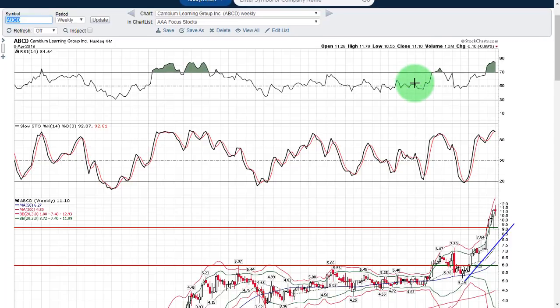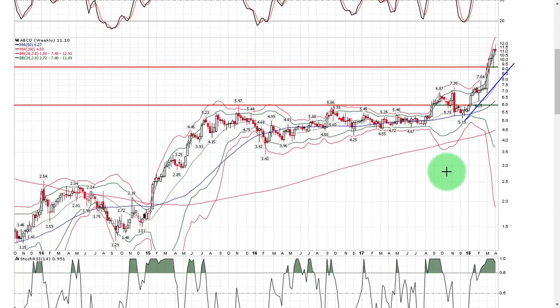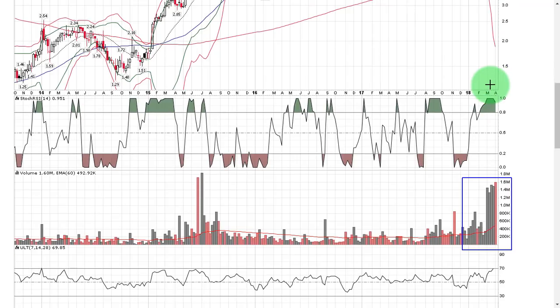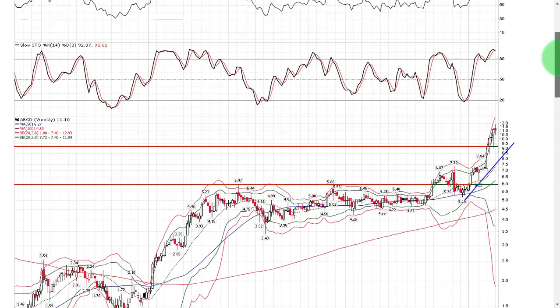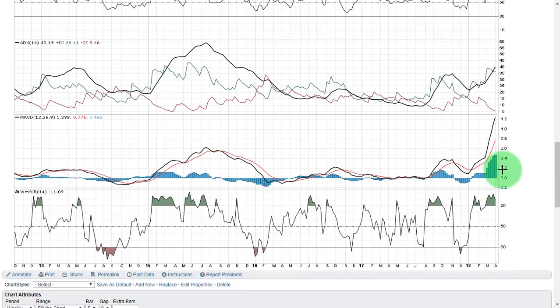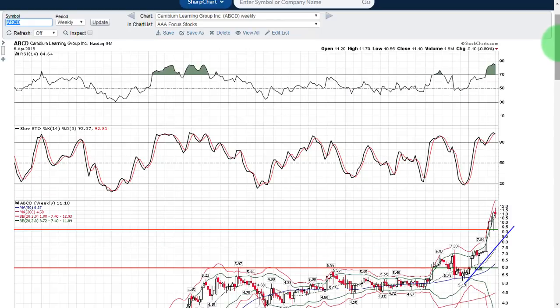Cabium Learning, ABCD, I love the symbol. Weekly chart, a beautiful base here, which it broke out of several months ago, and it's been in fuego ever since. And the rally has come on big volume. The problem is that last week, we saw some sellers move in also on big volume. So it looks as though the initial short covering rally out of this base may be coming to an end. That doesn't mean that we can't buy the pullback.